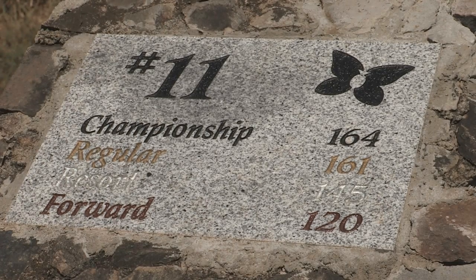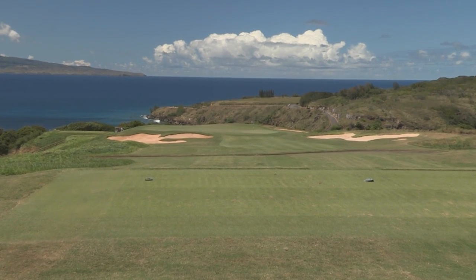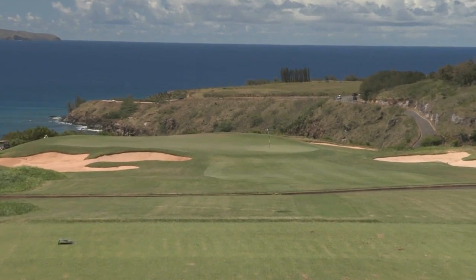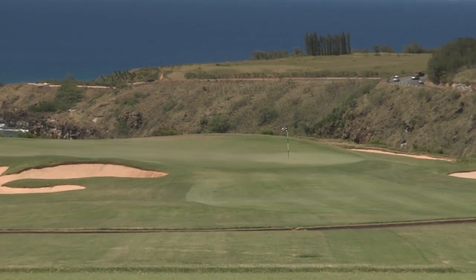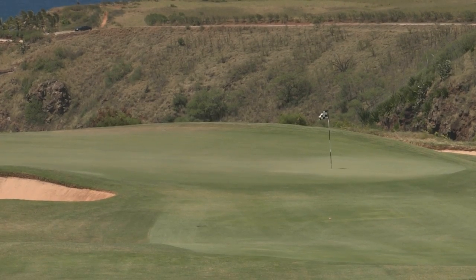The 11th hole is a par 3. It's our only par 3 on the back 9 here at Kapalua, so we're a little unique in that our par is par 73 here. The 11th hole is only about a 160-yard par 3, usually about an 8-iron for the average player. Wind comes from right to left, so you've got to hit the ball out to the right side of the green to miss the bunker on the left and feed it into the center of the green.